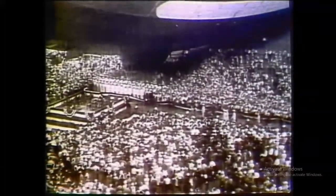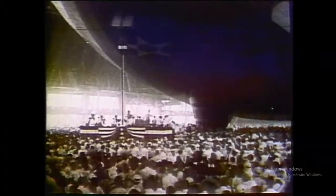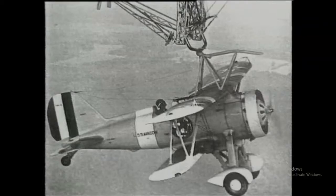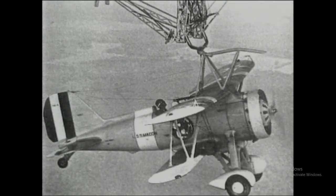The Akron and the Macon were outstanding examples of airship technology. They were nearly 800 feet long and capable of 75 miles per hour. These airships were not only used as reconnaissance platforms, they could also carry and launch aircraft. They could carry 5 Curtiss fighter planes, and they could launch and retrieve in mid-air using a trapeze apparatus that was lowered through the airship's hull.